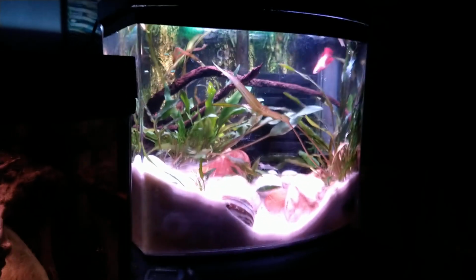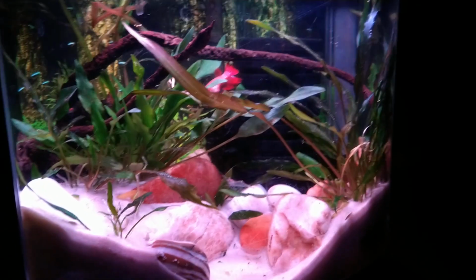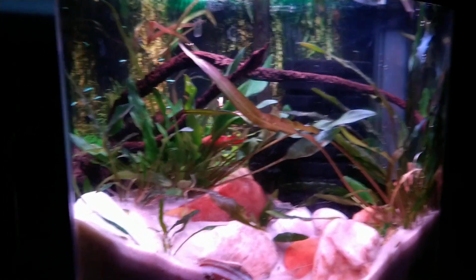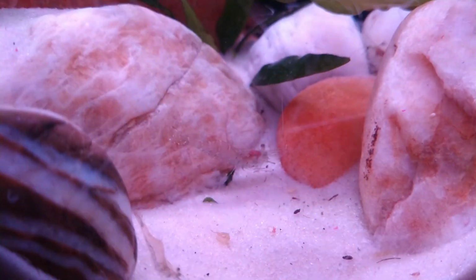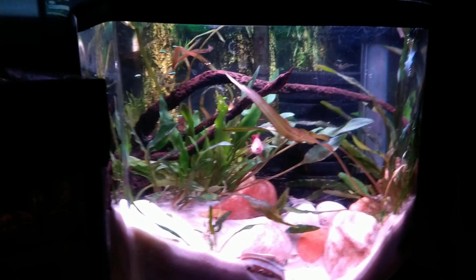I'm going to say one last thing on the little tanks. Yes, only put in a very small fish. She's the only fish in there. There are cleaner ghost shrimp in here. I'm not sure that we saw a couple in there. There's a couple. One in the background, one in the foreground. Anyway, they do a great job cleaning any bits of food up that she's missed.